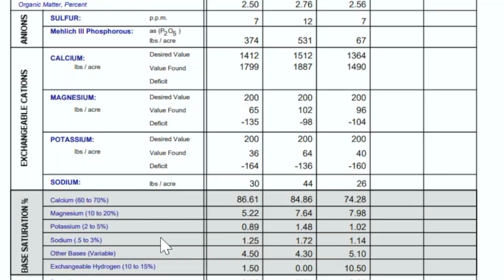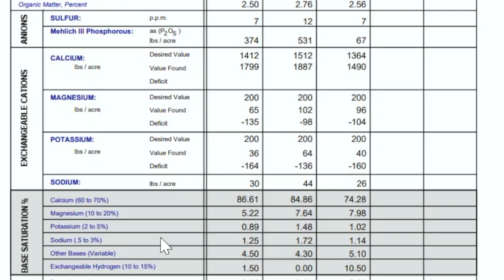Absolutely. So the base saturation, this part in gray, is the percentage that will go into solution from this type of test, right? And it's not water soluble necessarily, but it's what will hold in solution. So base saturation and exchangeable cations, this is based on the Albrecht method. When we're talking about interpreting soil tests, there are different lenses we can look through, and one of them is the Albrecht method. And that's the method that I use.